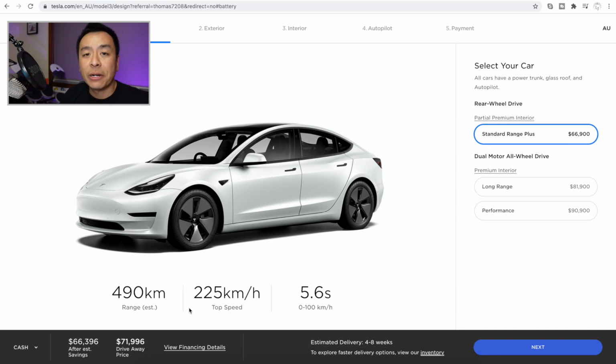225 kilometers an hour. I doubt any of you will ever reach that on our roads here in Sydney at least, and 0 to 100 in 5.6 seconds, and believe me when I say that is plenty quick enough.